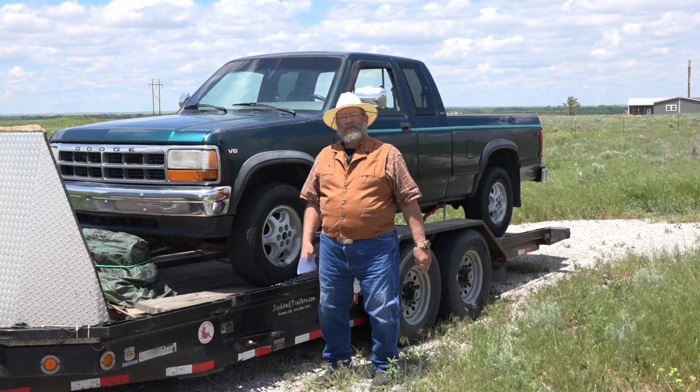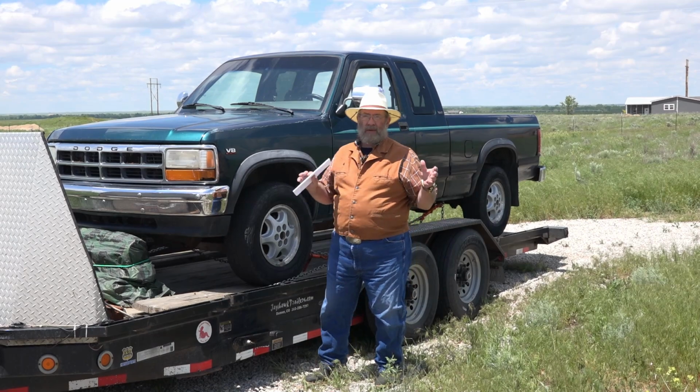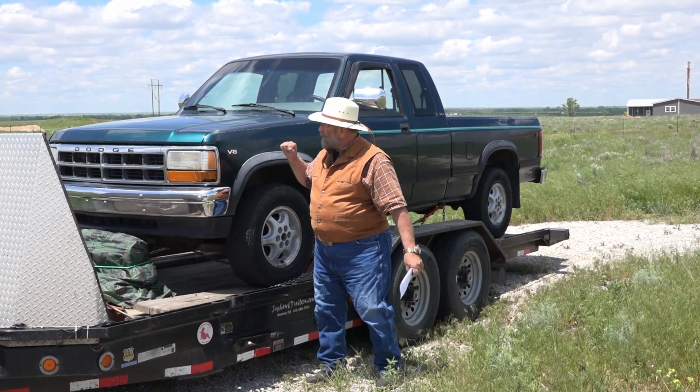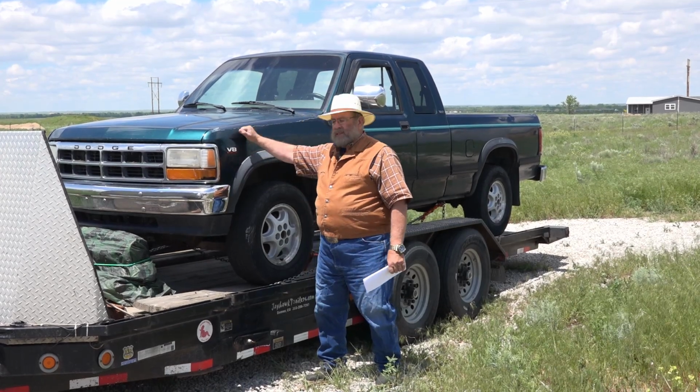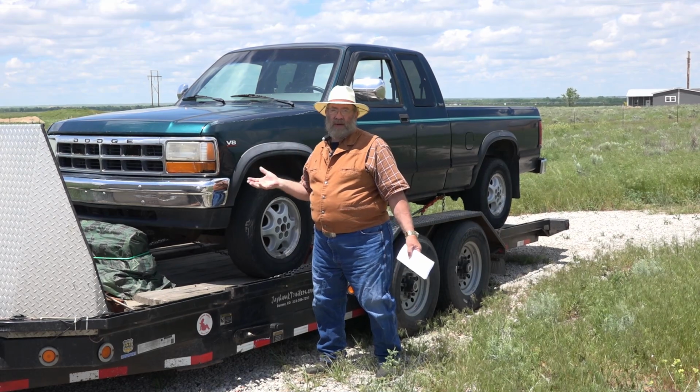Mr. Truck here with a new project truck. This is just too cool. I've been waiting to get them all three back, all three, the big three Detroit trucks. And now I've got them. This is my last one. I've always wanted these Dakotas. They're quite an interesting truck. They were out 25 years.